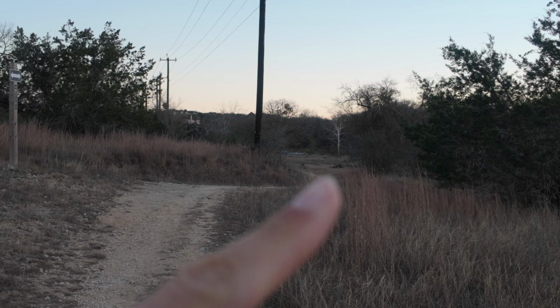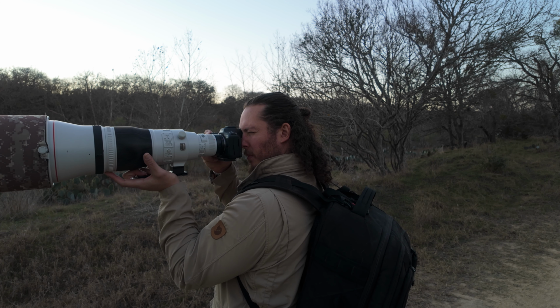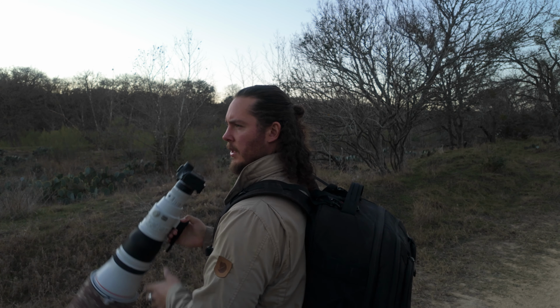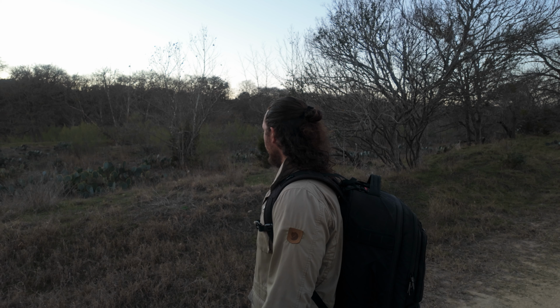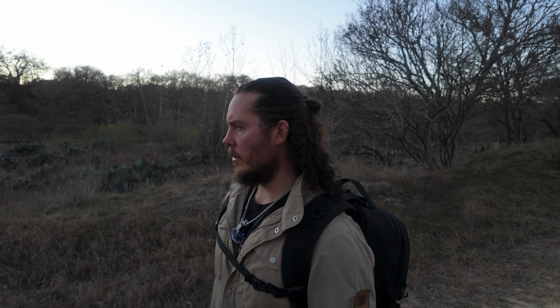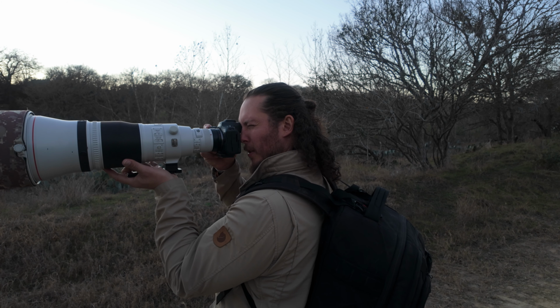Oh, there's whitetail right there. Females. I'm not seeing the buck. They're very close to the road, so I don't want to spook them too bad, chase them right across the road when a car is coming.